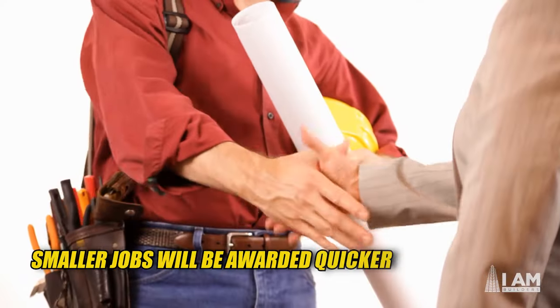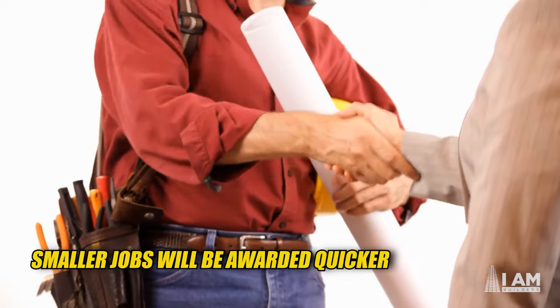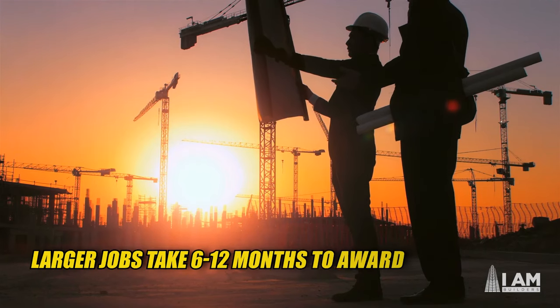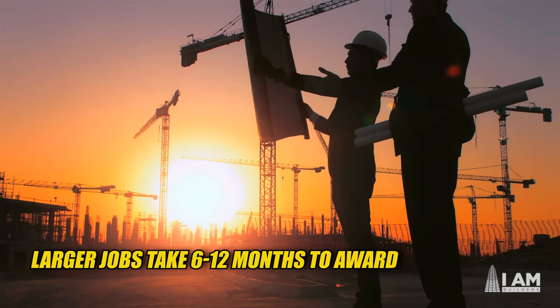So smaller jobs will be awarded quicker. They're smaller contracts, but they're usually a lot quicker. Tenant build-out, stores, restaurants, things like that. They usually award within 1 to 3 months, sometimes up to 6 months, depending on the permitting and the financing and all that stuff. But usually it's less than 6 months. The larger jobs, they probably don't even start till 6 months. So 6 months to a year.